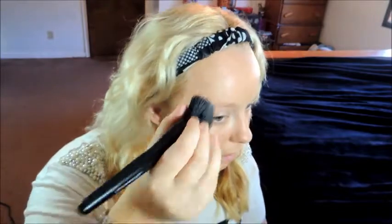Oh my goodness. That is so dark. Alright. I think it's because it's wet from my foundation. That's why it's nicer to have more than one brush, so it's not all covered with product.